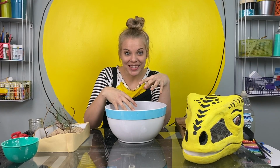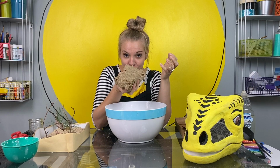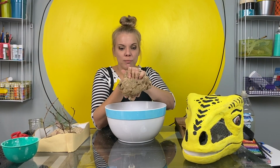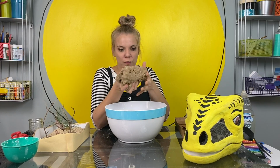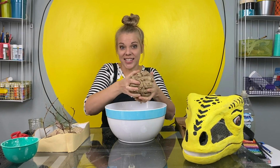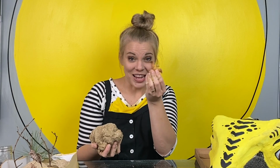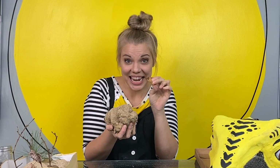Once all your sand is mixed in, your dino dough is ready to go. It should be hard enough that you can mold it and it doesn't get all over your hands, but not so hard that it doesn't stick together. I'm going to bury the pterodactyl that we found in the maker box in this dig.